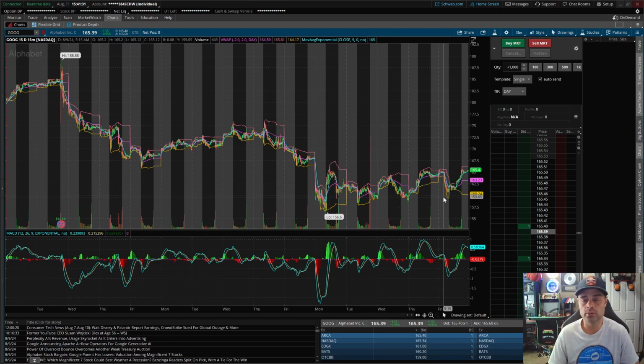So normal low of the week, I'm just going to go straight to it. 160 down to this 158.25 mark. Somewhere in there, normal low. Ultimate low of the week would take it down to 156.60.